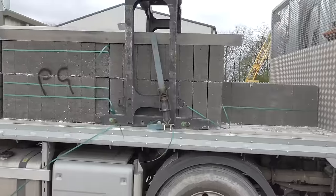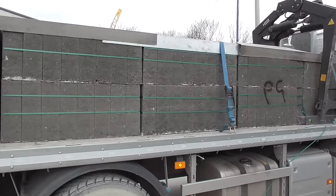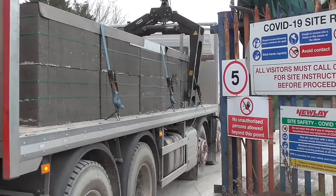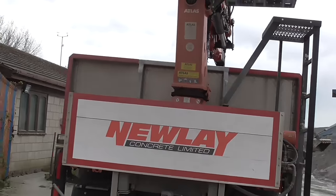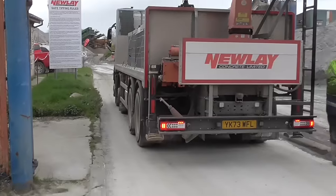Yes, look at these. Breeze blocks, aren't they? Yeah, breeze blocks though. So if they make these here, but then if they make these here, why is he bringing them here? I don't get that. All right, well. All right, mate.